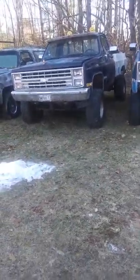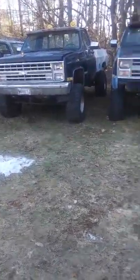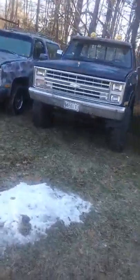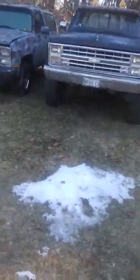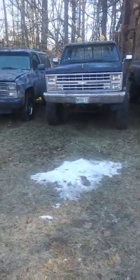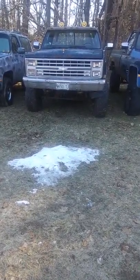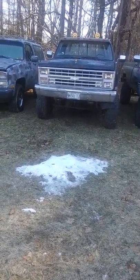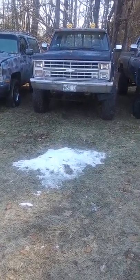This is an 87 Silverado. This thing's fully loaded, just like my Sport, the one right there. Power windows, power locks, cruise, 350. Okay, 350, 308 gear, 700R4. Not a 305. Currently has a Dana 44 and a 12 bolt in it. I have a set of 10 bolts for it.